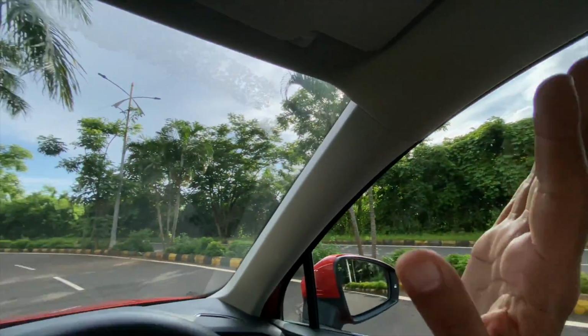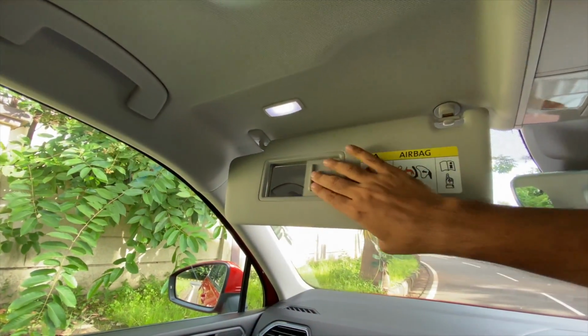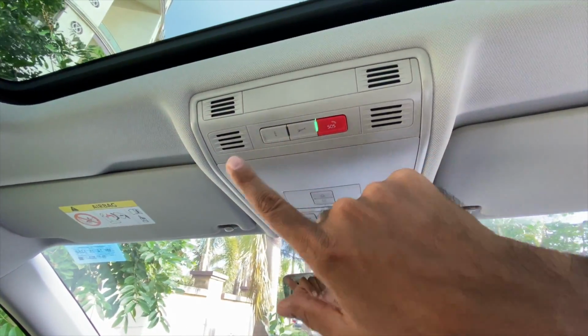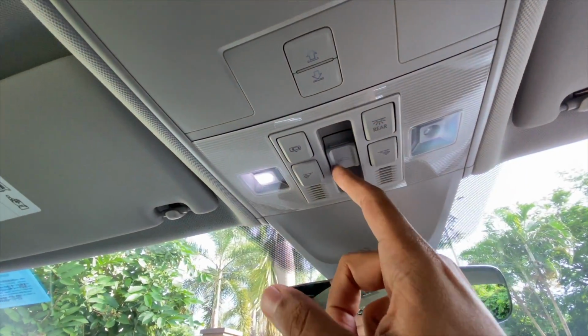Like I told you, it's got 7 airbags. There's of course a mirror along with a light. Again, very nicely done. Same is the case here as well. There's a mirror along with a light as well. And these are the buttons for, I think, SOS and for service and so on. Meanwhile, this is to open the sun blinds, and these are for the lights. Yeah, this one is for the lights, and this is for opening the sunroof.